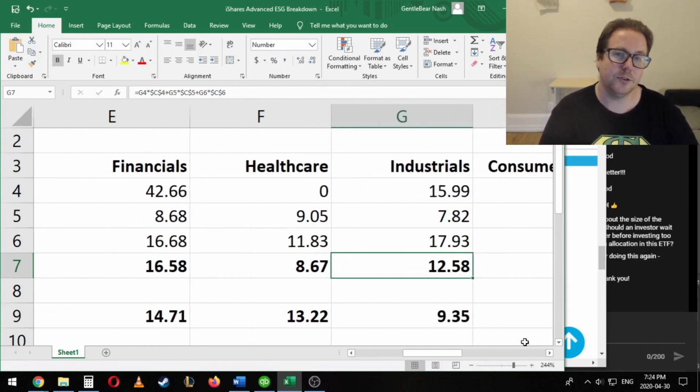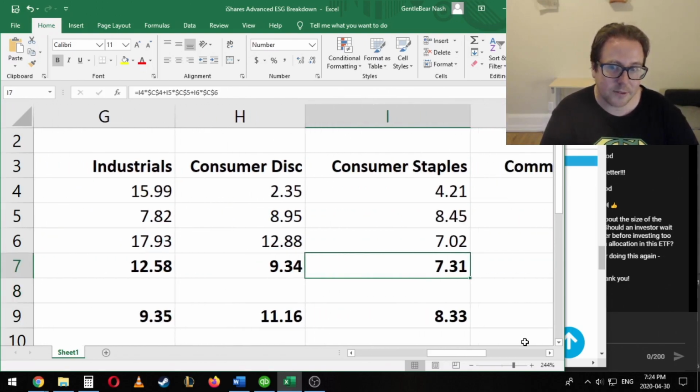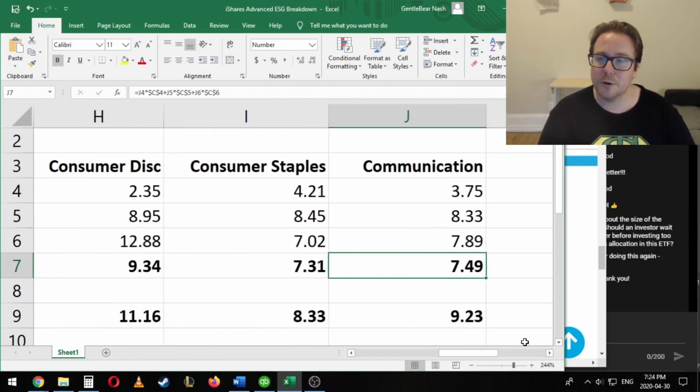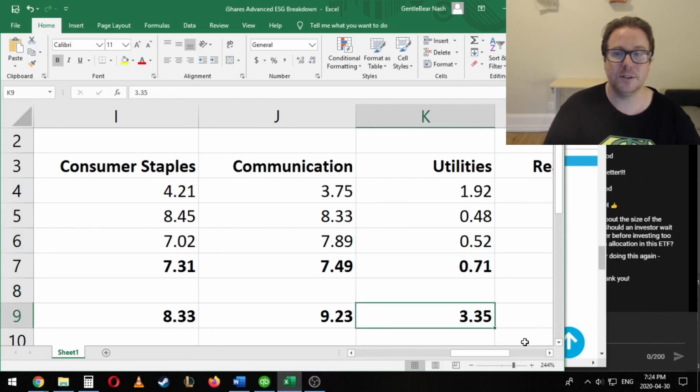In terms of industrials, we do get a little bit more. In terms of consumer discretionary, we get a little bit less. Consumer staples, we're pretty close. Communication services, we're under a little bit, right? And then utilities, this is another one where we're quite a bit under, less than 1% versus 3.35% in the benchmark.